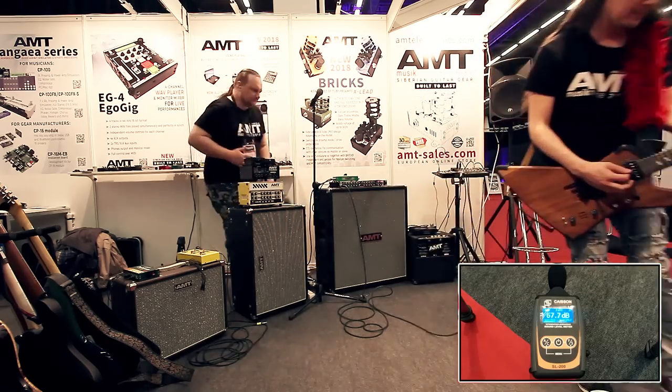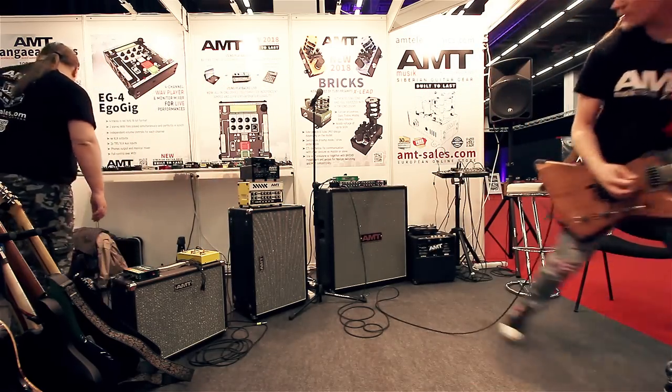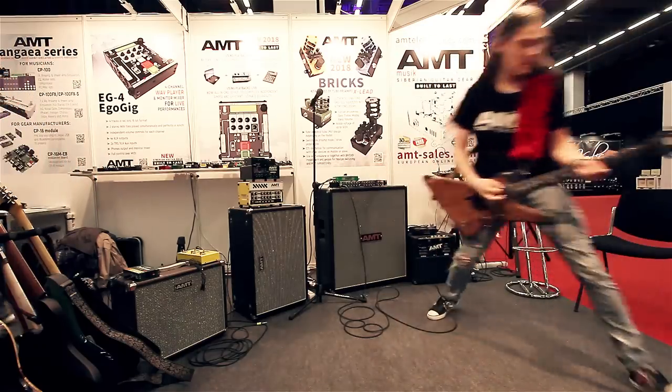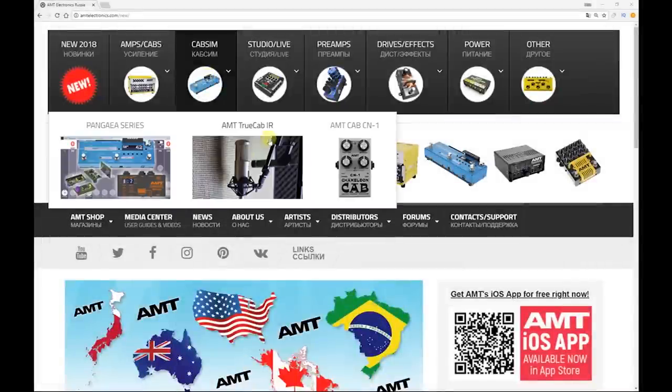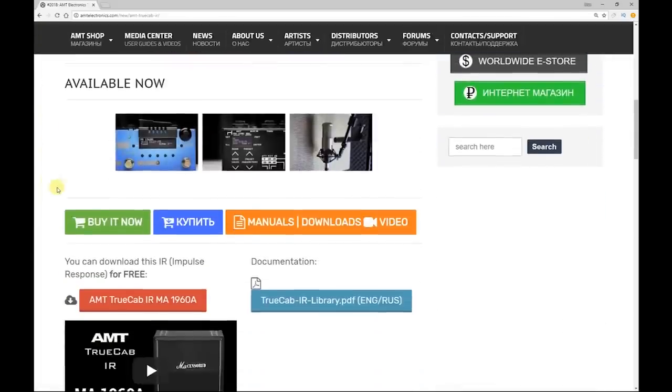There is a huge difference, but again, in the room it didn't sound like this. So for the final test, I've decided to use impulse responses of these cabinets. They will soon be available or may already be available by the time you're watching this video on the AMT website as a part of TrueCab IR library. Well, let's check what this sounds like.